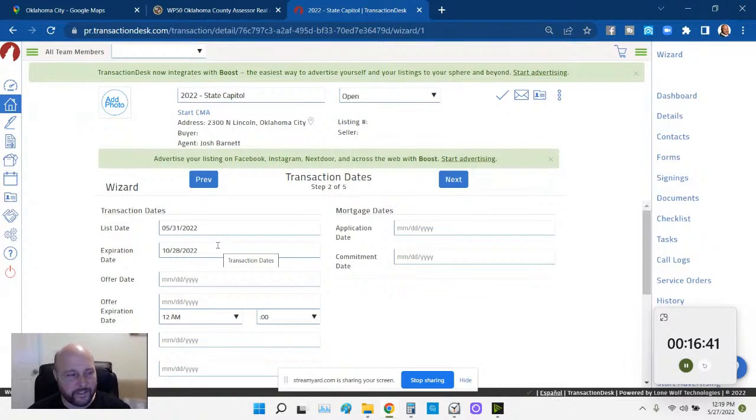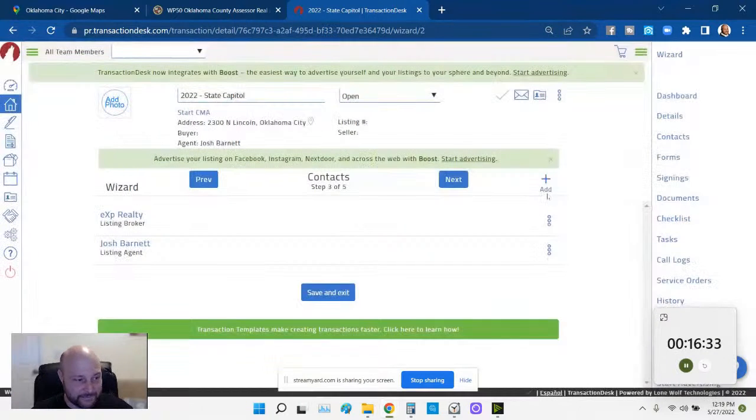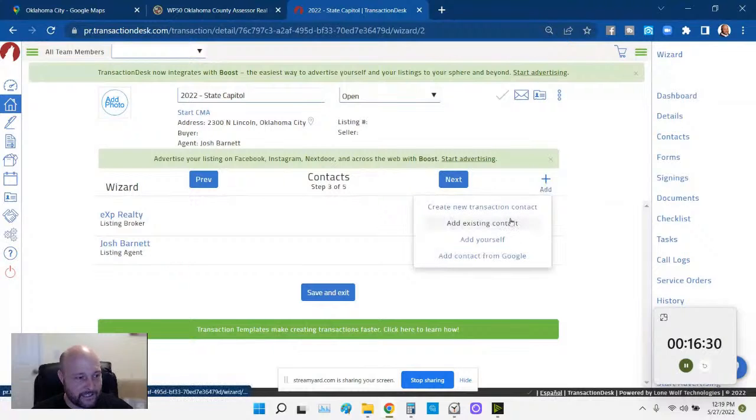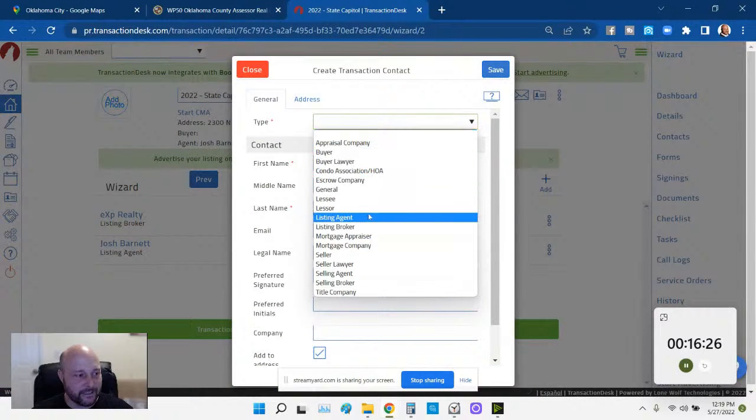If you want to do a year, go for a year. If you want to do 2 years, go for 2 years. I'm just going to do 6 months on the state capital. Okay, click next. And then we're going to add the parties. So we're going to add a new party. And this is going to be seller.